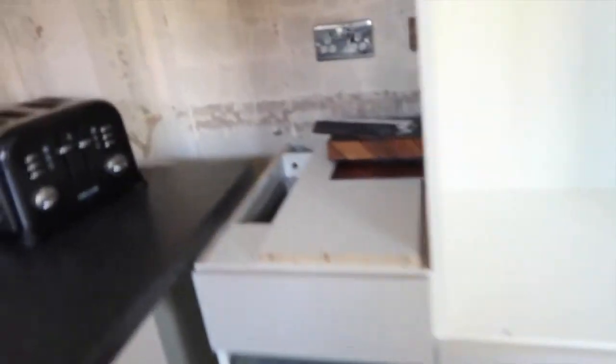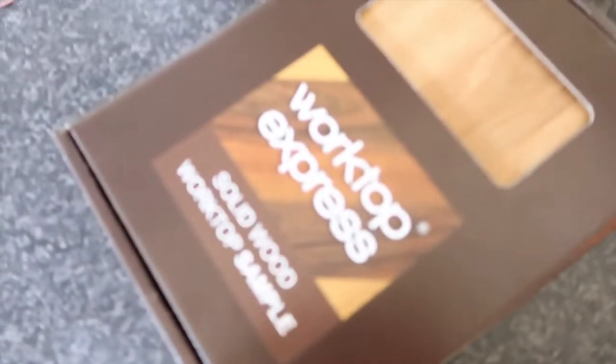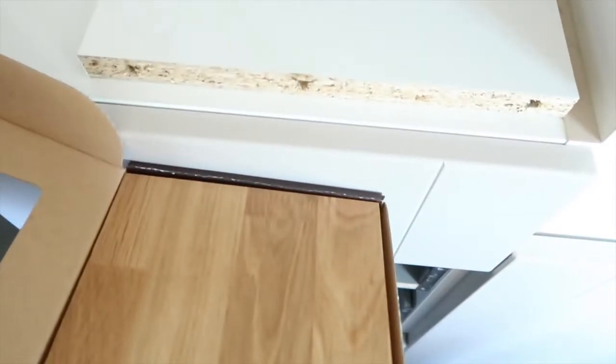Oh, the worktop sample came. I'll show you guys that. It's from Worktop Express. And it is an oak worktop, so it's going to be that colour against that colour. It's going to look amazing!